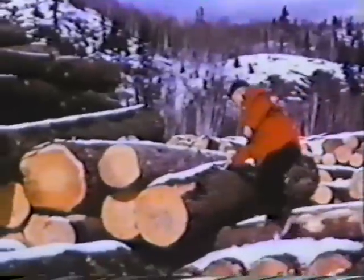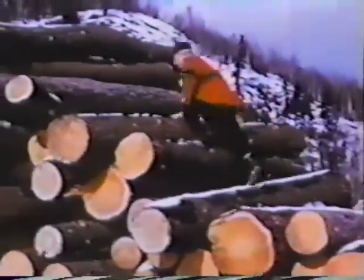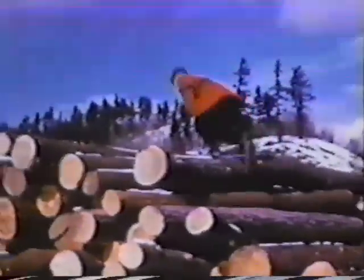In some places, these logs are piled 25 or 30 feet high. This is one of their high piles out on the Mississauga. Just a short distance from this camp is Camp 41. And this is a very cold morning, sunrise. 10 or 12 below zero, which is not unusual in that country.